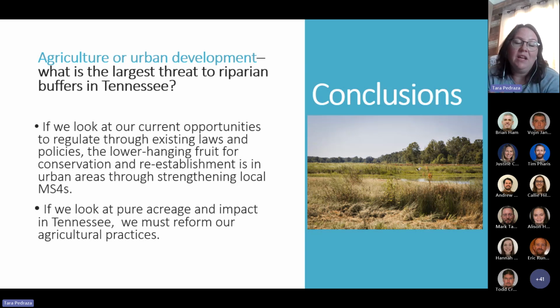I think if we're looking at our current regulatory and legal frameworks and policies, the low-hanging fruit for conservation, to reestablish urban areas and their buffer areas and protect them, is the MS4 program, right? We have that mechanism. But if we look at the pure acreage and impact to miles of stream in Tennessee, we could do more good in the agricultural areas.